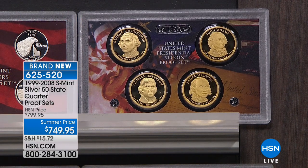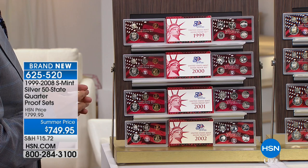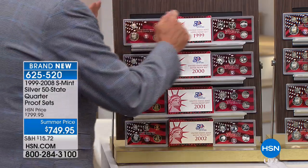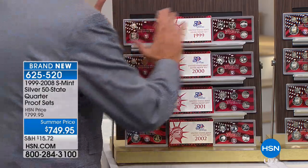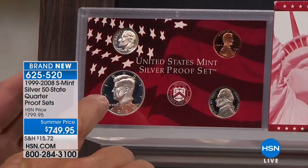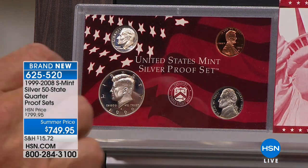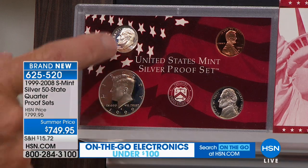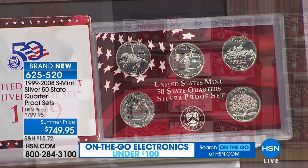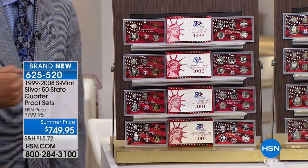They did proof sets. But the rarest of the bunch, the most difficult to get, the most highly collectible, are going to be the silver proof sets. This is a special presentation set, so it's not just a regular U.S. proof set. All of the dimes, quarters, and half dollars in these sets are done in silver. So this is 90% fine silver, this coin, and all of the quarters that are in this set. So 56 silver quarters, 11 silver half dollars, 11 silver dimes.